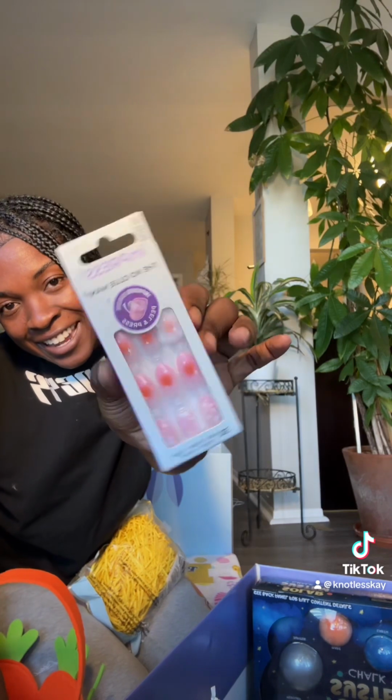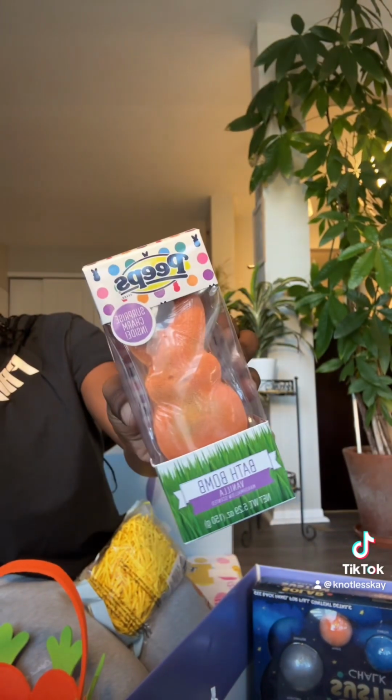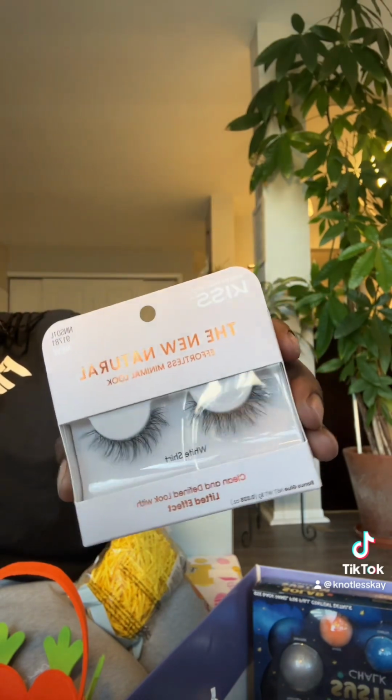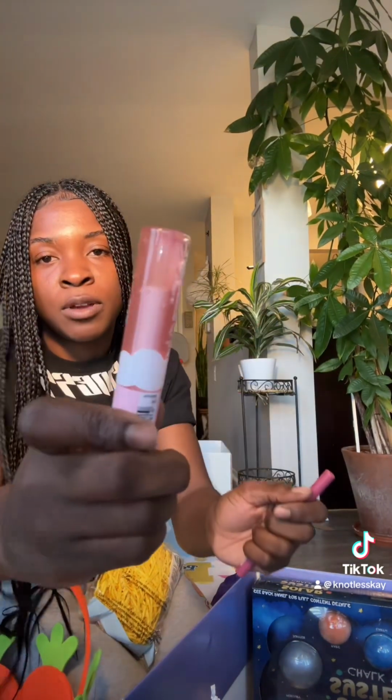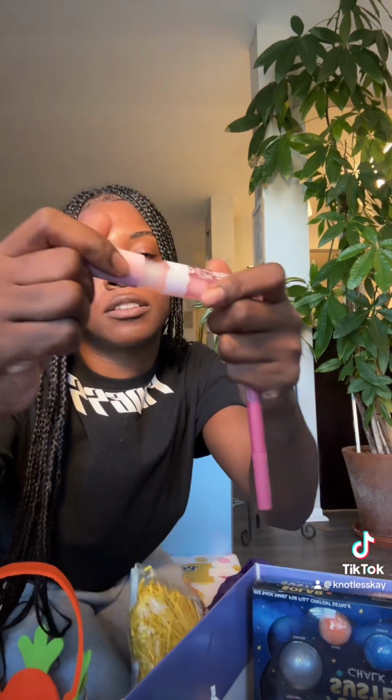We got the grass, more nails. Y'all know I love my little press-on nails. CVS got you all day, baby. We got a Peeps bath bomb. Some nice lashes. Lip gloss, okay. This lip gloss.